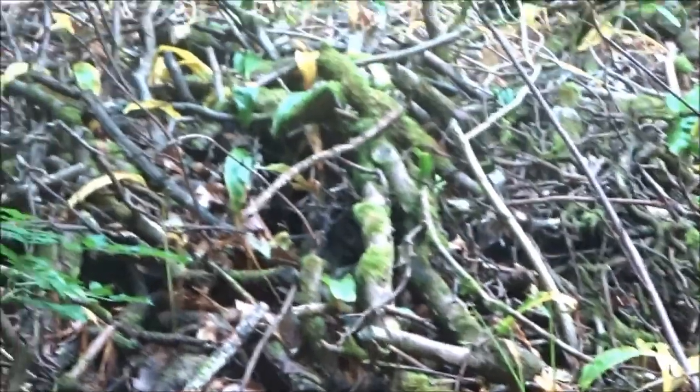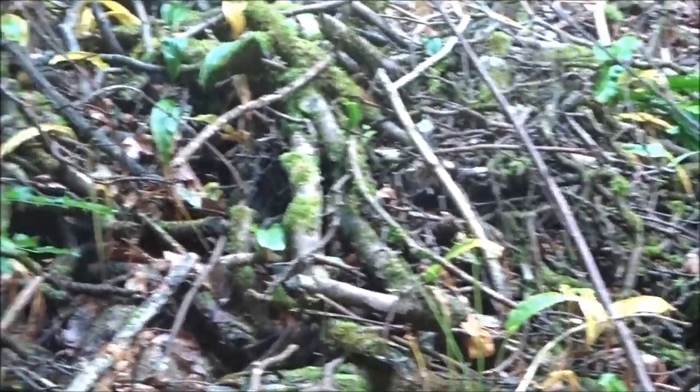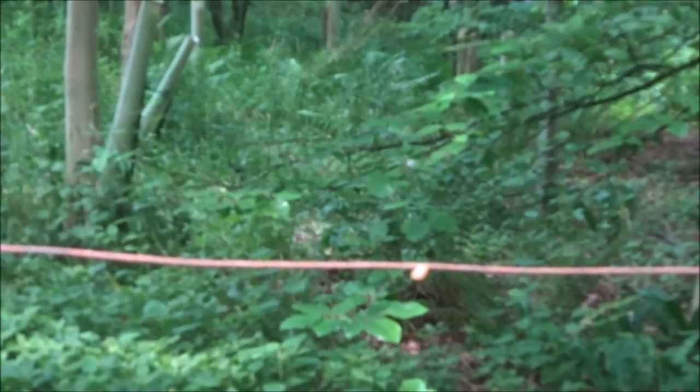Oh, a little squirrel up there. Yeah, I remember that big log there. It had some really amazing fungi growing on it, whatever time of year I visited. It's not got any on there now.